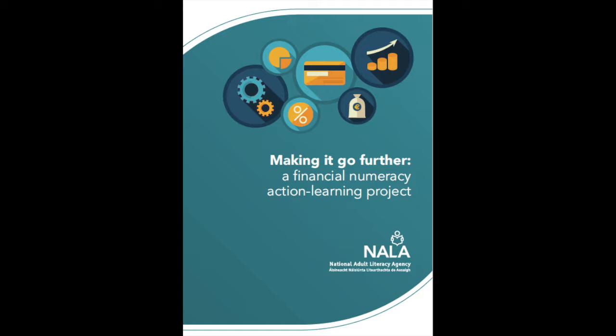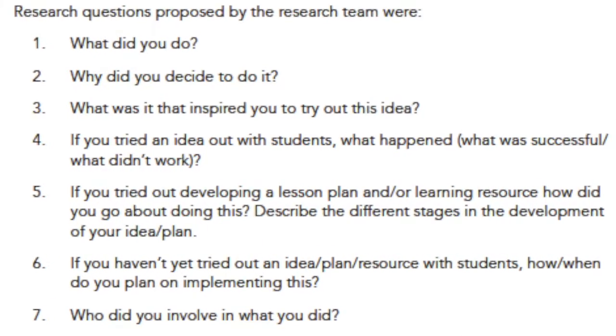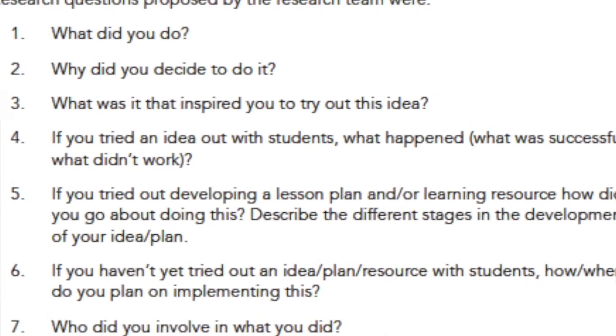In this follow-up project, which you can read about in the report called Making It Go Further, the tutors read the case studies and, in many cases, tried out ideas and resources with their own learners. We asked the tutors to tell us what happened, to reflect on the difference it made to them and their practice and their learners, and to share with us and other tutors any resources or tools that they themselves developed.